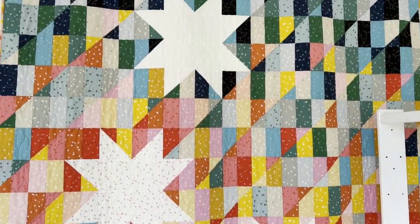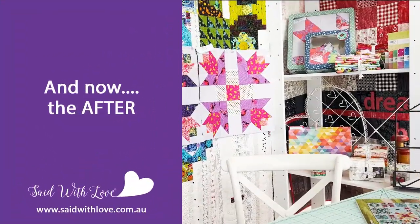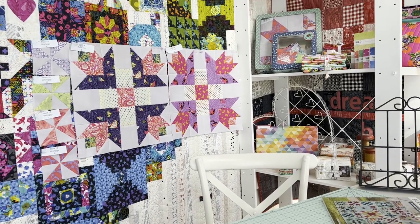So I am excited. But gosh, it did take a long time to clean up and tidy up. So I've tweaked my studio, my filming studio, a little bit.